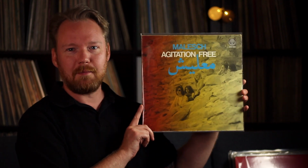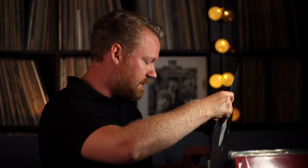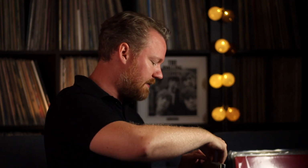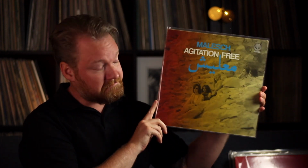This is the only Agitation Free record that I have. A lot of people talk about their second one, which is, in their opinion, better. I have no idea. I've been waiting to get that sort of vinyl experience before even sampling it, because I know that it's going to be killer. Malesh. And there's the swirl there. So no swirl inner sleeve or something like that. This is spacey. It's psychedelic, it's Eastern, it's fantastic.